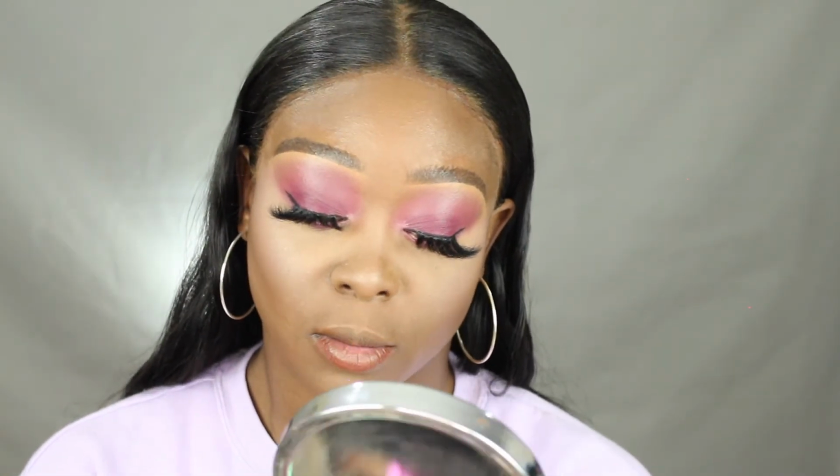Now I'm going to take a lip liner from the beauty supply store, and this one is in Espresso, and I'm going to go ahead and line the lips.